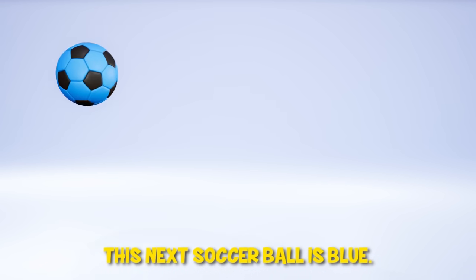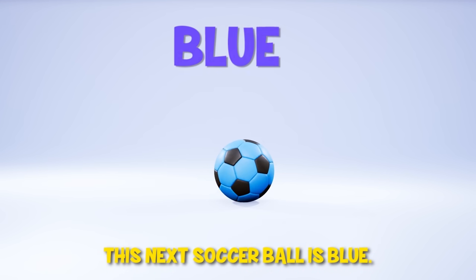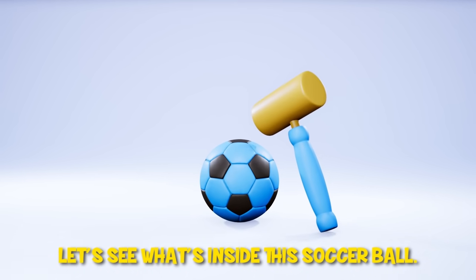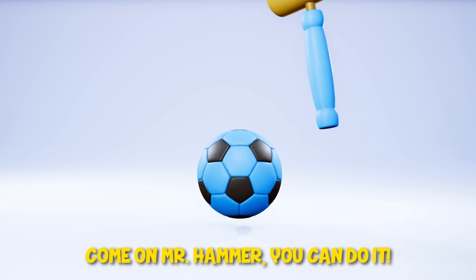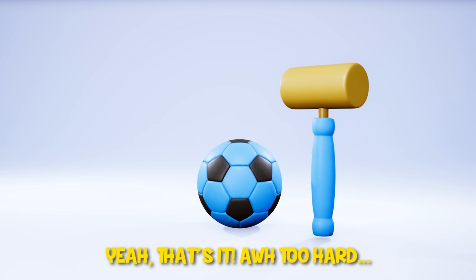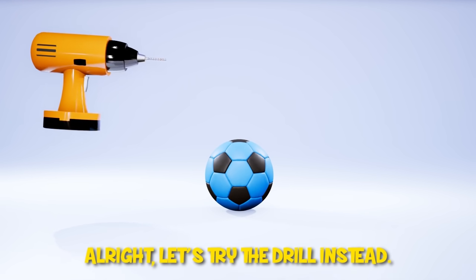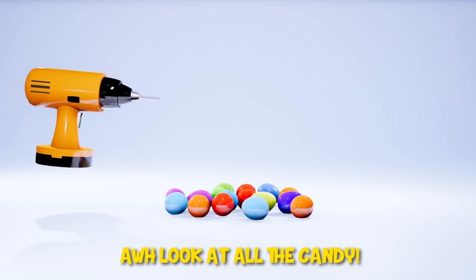This next soccer ball is blue. Let's see what's inside this soccer ball. Let's try the hammer first. Come on, Mr. Hammer, you can do it! Yeah, that's it! Too hard. Alright, let's try the drill instead. Come on, Mr. Drill. Just a little more. Look at all the candy!